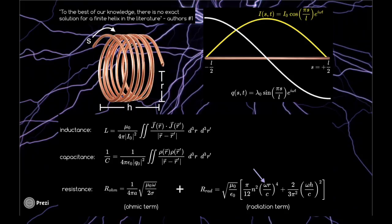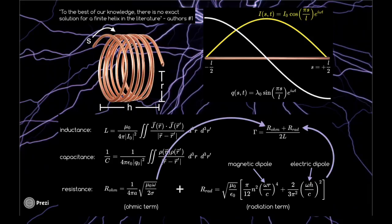Hope it's okay. It has a magnetic dipole radiation term, but also an electric dipole radiation term. And the goal of this, or one of the goals, is that we can now describe the decay rate which is intrinsic in this oscillator, which will be related to the total resistance on top, both ohmic and radiative, as well as the inductance on the bottom.